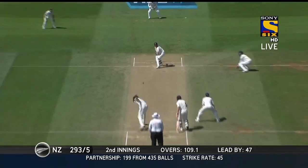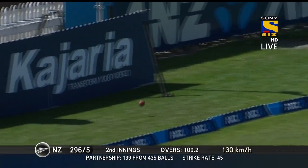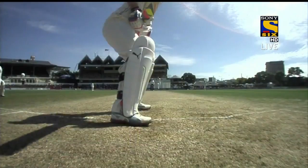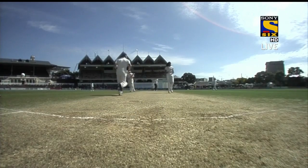He was very generous. Oh, smacked. Gee whiz, that's a good shot. 200 partnership comes up with authority. Been so disciplined. He's put the shot away a lot. The back of the length, and he's hit that with power through the covers. The reward for patience and perseverance.